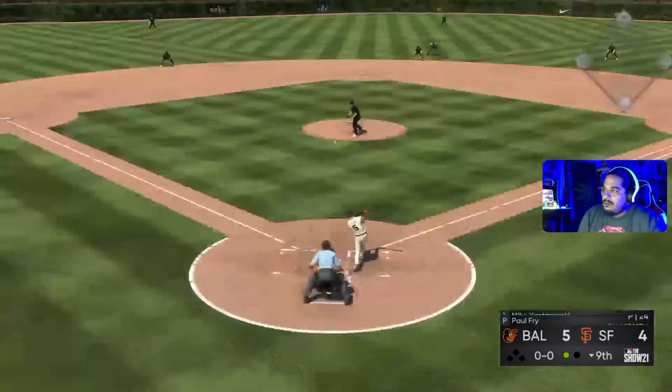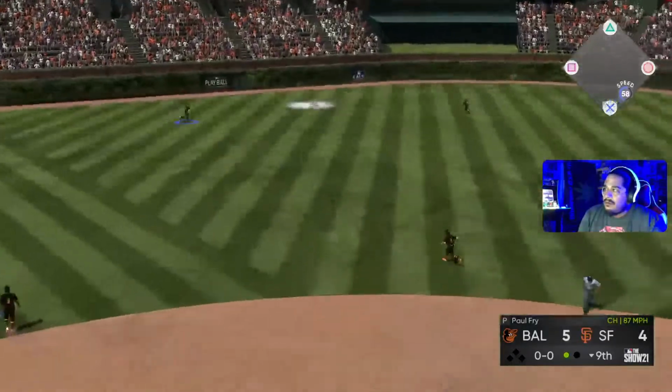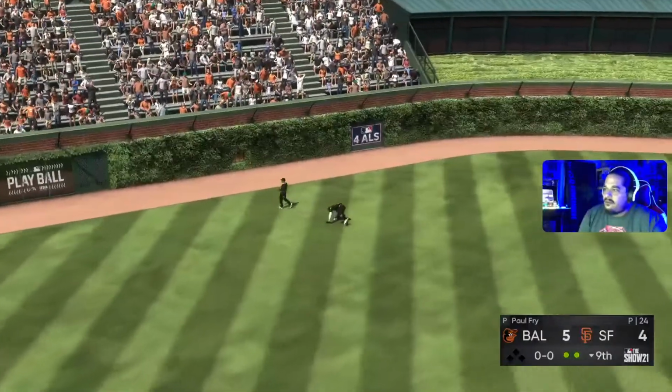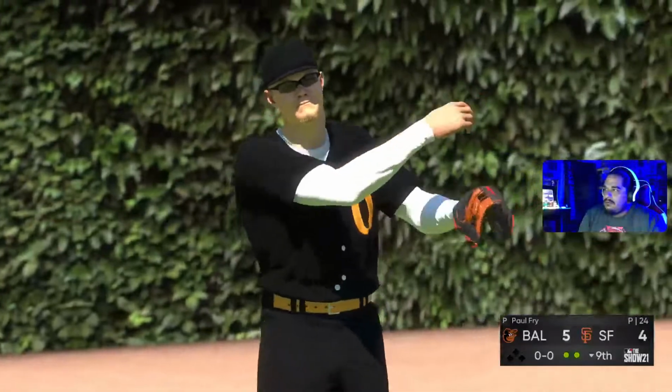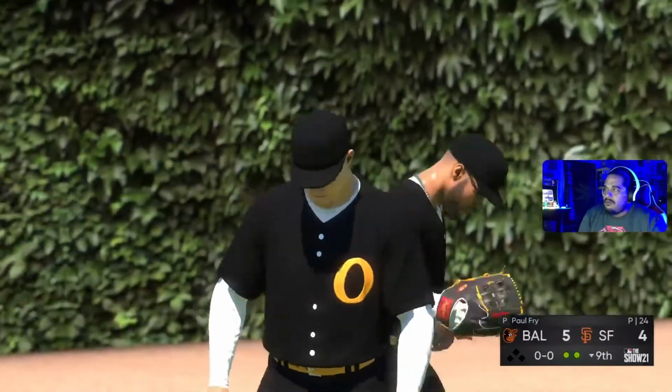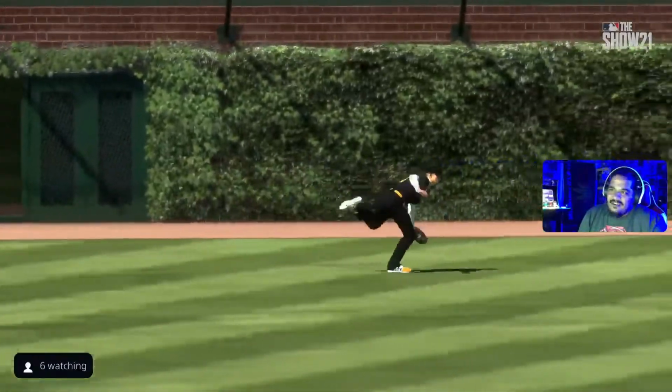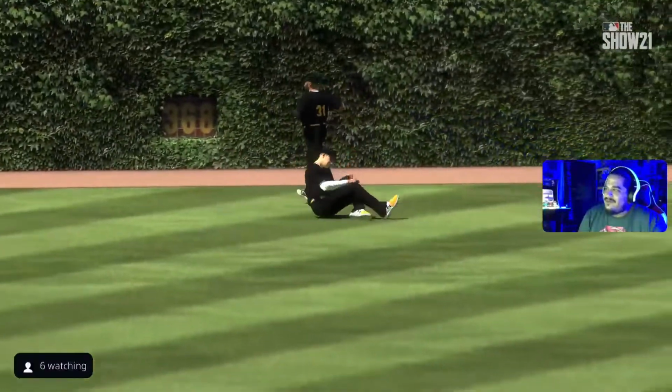Now here's the first offering. Lifted in the air out to center field. And he will make the play. 2 away now. That's just a great effort from him out there. Good hustle to make the reaching grab, and then the barrel roll for style points. I'll give him a 10.